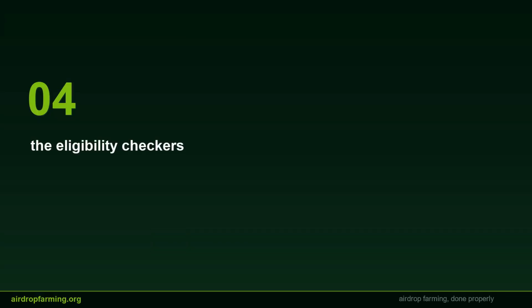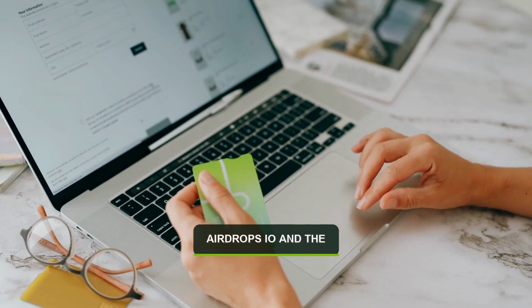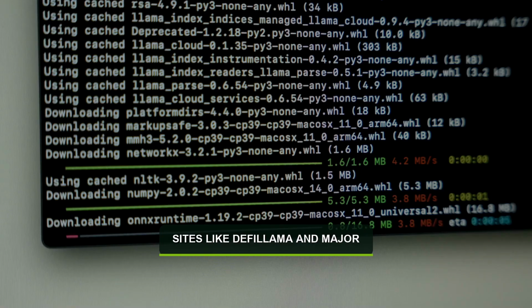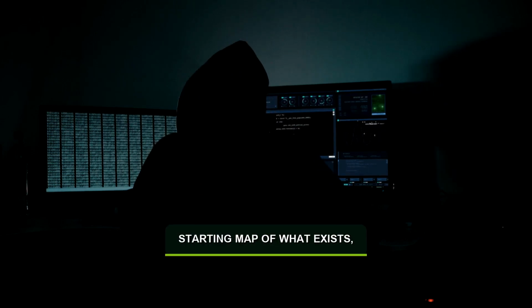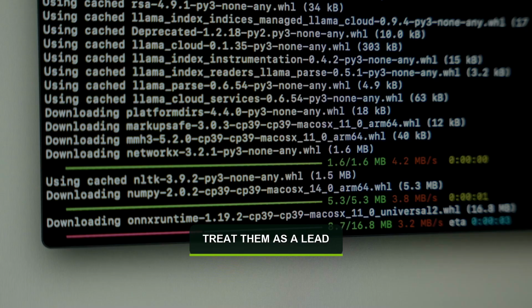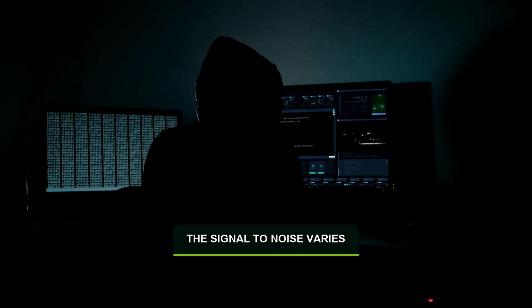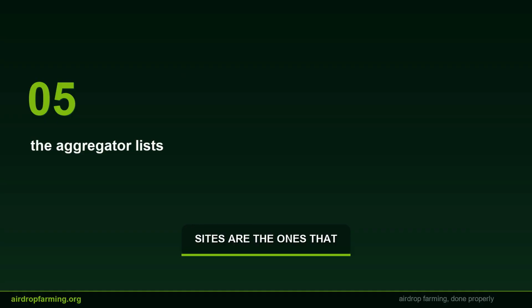The aggregator lists. Third are the discovery aggregators, sites that list active, upcoming, and rumored opportunities. Airdrops.io and the airdrop sections of large data sites like DefiLlama and major market trackers fall here. Tested honestly, they are useful as a starting map of what exists, and unreliable as gospel, because rumor and speculation mix freely with real information. Treat them as a lead list to research, never as a to-do list to execute blindly. The signal to noise varies a lot, and the better sites are the ones that clearly separate confirmed distributions from wishful speculation.